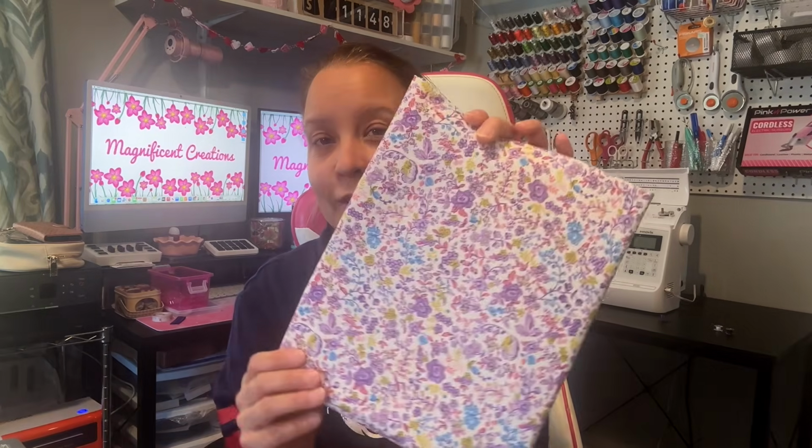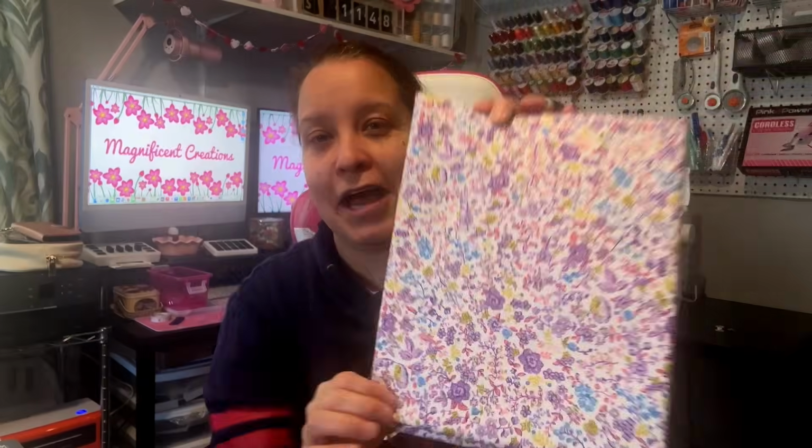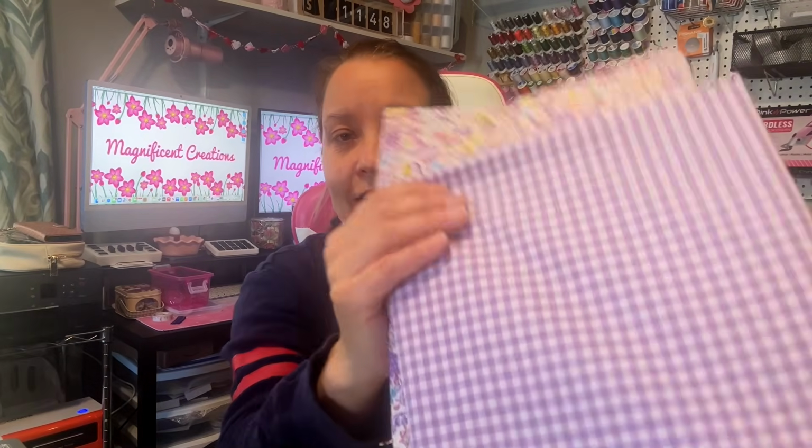So this is the fabric that she picked. I named it after my friend because she loves purple. And then this is gonna be the lining. If you have that fabric or any other type of fabric, and you're like me and you have a million different types of fabric, you can go ahead and use whatever.